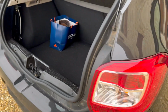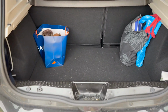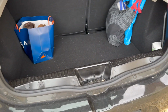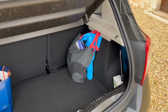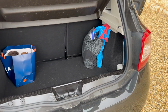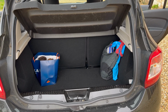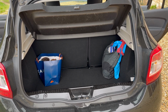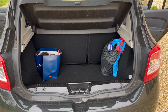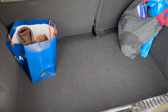The boot is, I've left these items in here for your reference. There are some walking boots in that bag in the corner, and there's a beach towel and a rain jacket there. I don't know the size of that boot, but I would say it's as big as any small 5-door hatchback. I've been able to get everything inside there that I've ever wanted to.